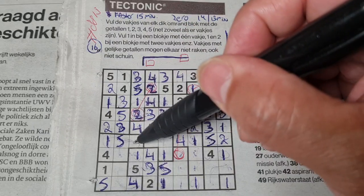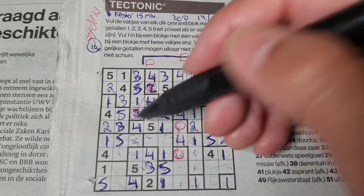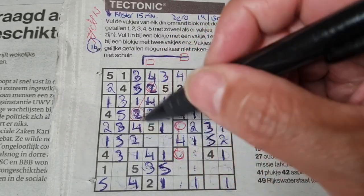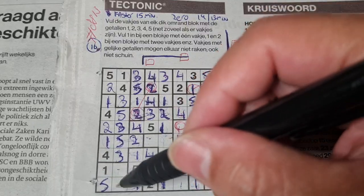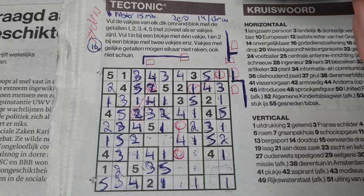I think this box should be a 2, because it can be 1, should be 2, can be 3, can be 4, can be 5. Yes, definitely 2. 1 box left in this area for number 3. Two numbers left in this area for a 2 and a 3. We have a 3 there, no 3 there. 3 should be in, 2 goes there.